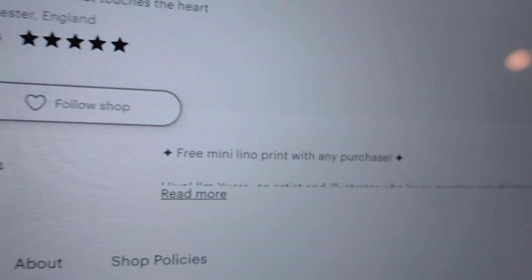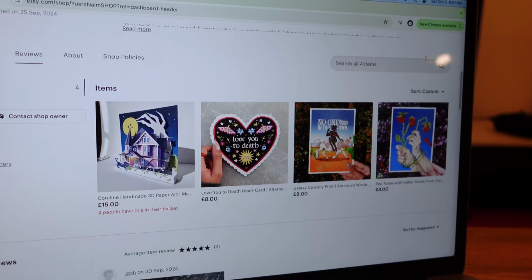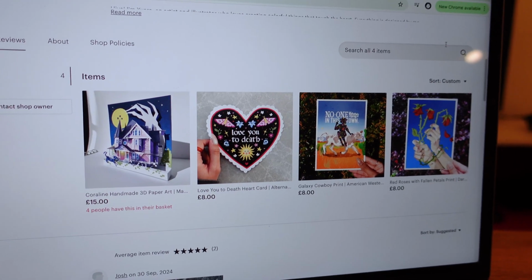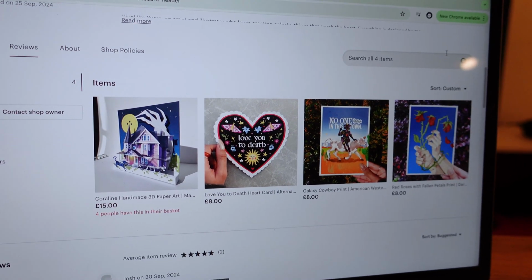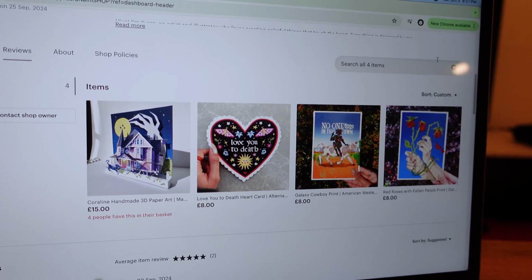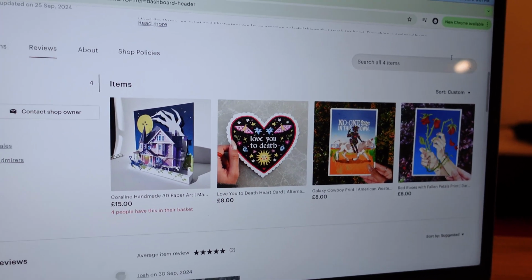And in the announcements, free mini lino print with any purchase. So everyone can get one of those beetle bug prints that I just made. And then the last thing here is just putting up my products. Here's a secret little product that I am working on, but my 3 prints are up. And yeah, that's it. Now it's all live, so it's ready to go.